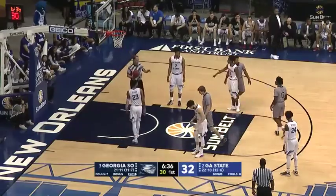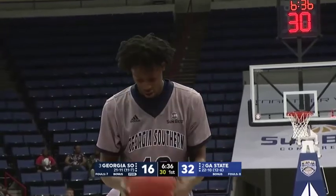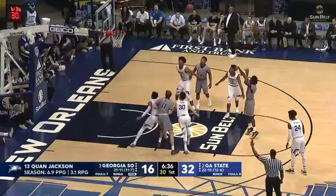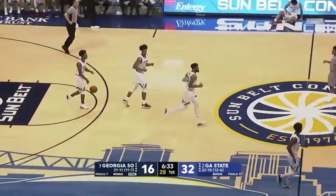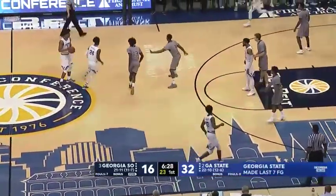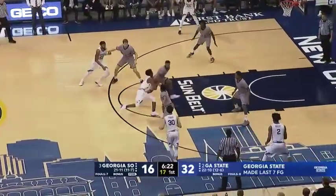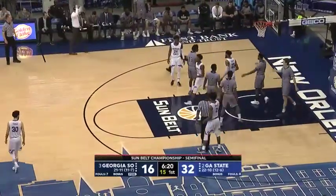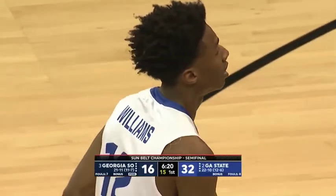Jackson, redshirt freshman guard out of Tallahassee, averaging 7 points per game. He's got four here. Six and a half to play. Panthers up 16. Williams. He'll go back to the line. Kane Williams really exhibiting his skill as a slasher and penetrator here in the first half.